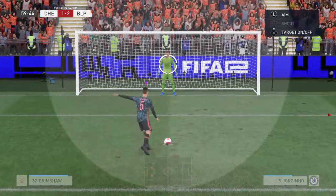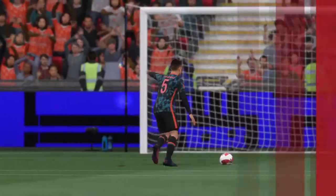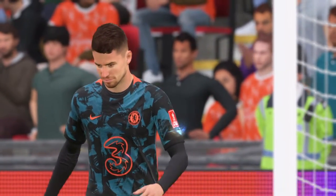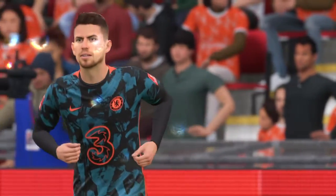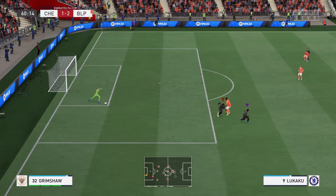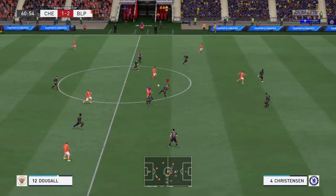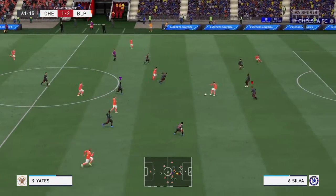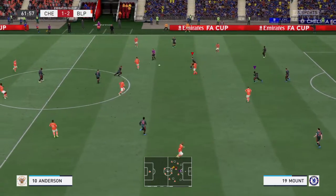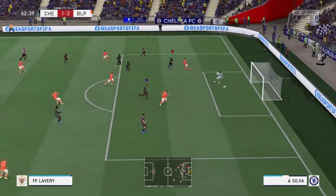This for 2-1. My goodness, he's got that one horribly wrong. Well, you could tell, he wasn't confident, was he? Thirty minutes left to play. Yates. Decent position. Can they keep it out?